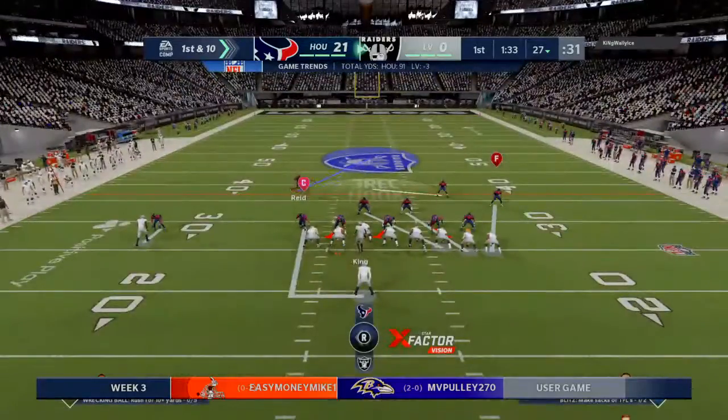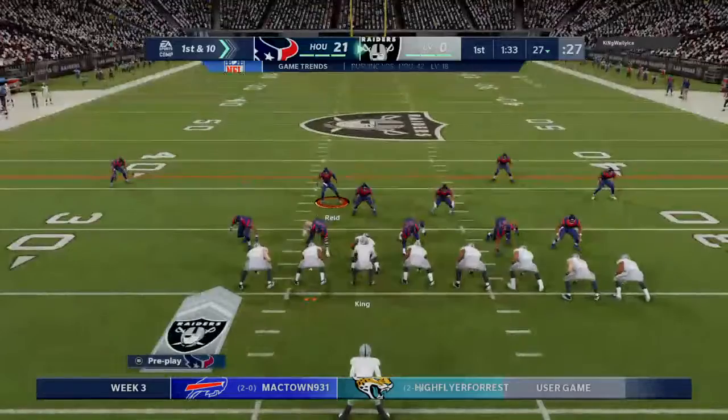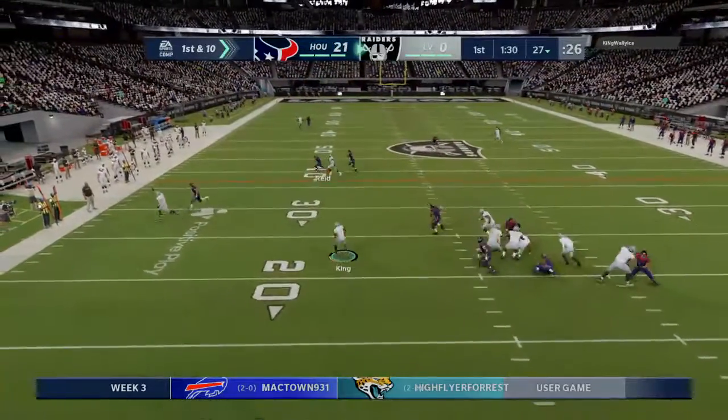The offense for Las Vegas about set to begin the drive, and in some dangerous territory. You're already down 3 scores. A 3-and-out here or an inability to put any points up, this one might be over by half.